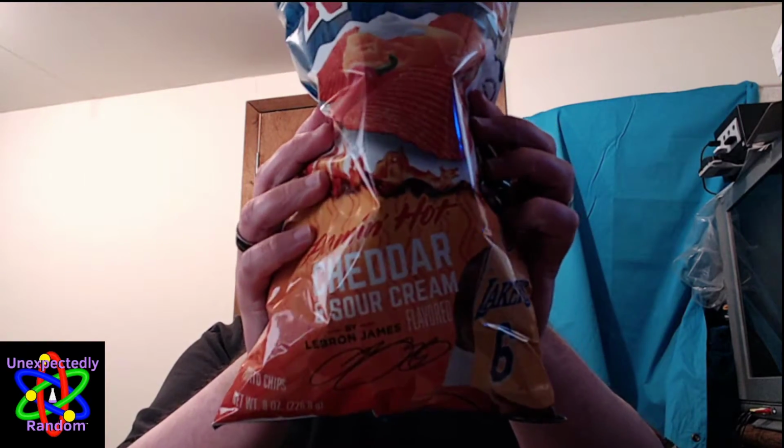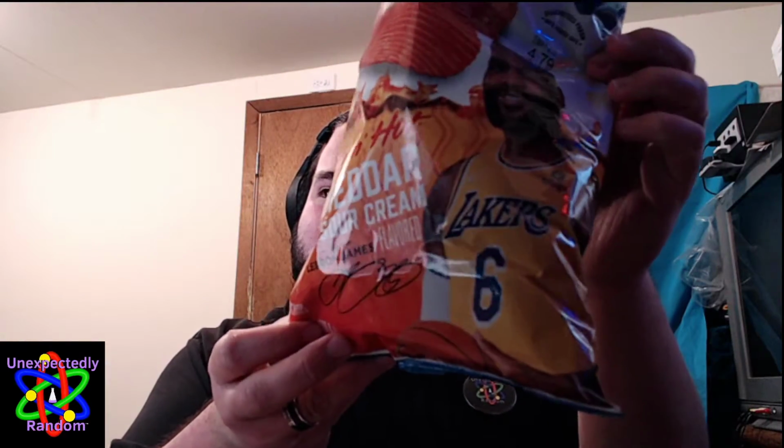But like we typically do with spicy things, we'll start with the one that's not supposed to be quite so hot. So hopefully I still have taste buds left by the time I get to the super hot ones. So, Ruffles, Flamin' Hot, Cheddar and Sour Cream. It says by LeBron James. Always got to get your celebrity endorsements there to help advertise your products. And we'll get right into it.